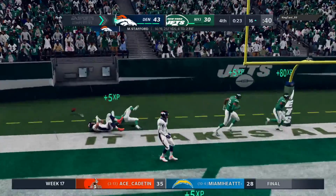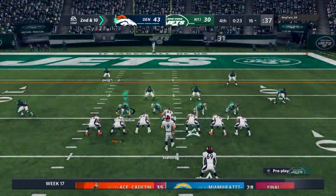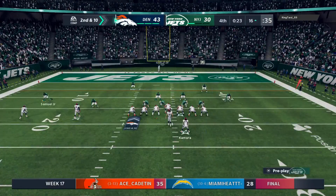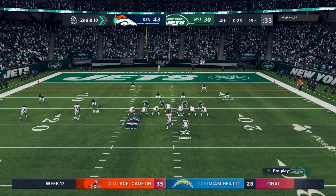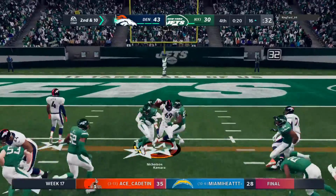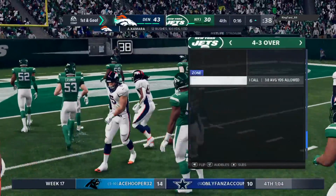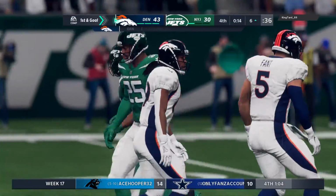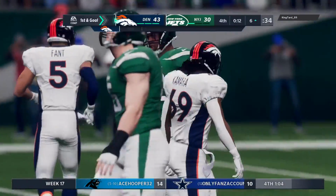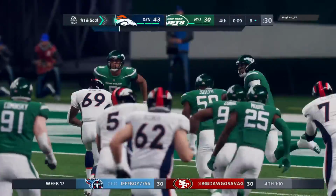Back of the end zone. Could he get his feet down? No, it's incomplete. He was looking for Albert O. Albert Okwuegbunam was the target there. And that'll bring up second down. Now Kamara. And he will be brought down at about the 6-yard line. 10 yards is the pickup there, and that should just about put a bow on this one. First and goal, Denver.